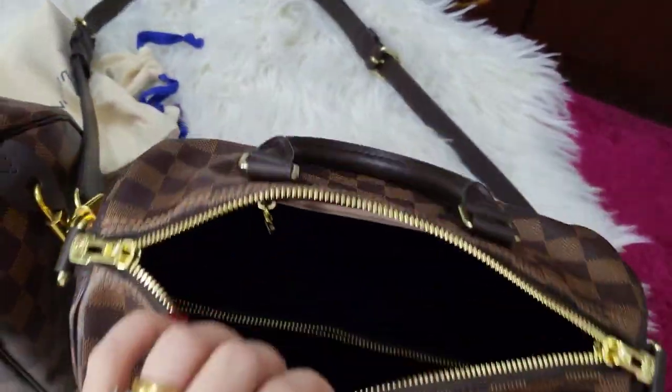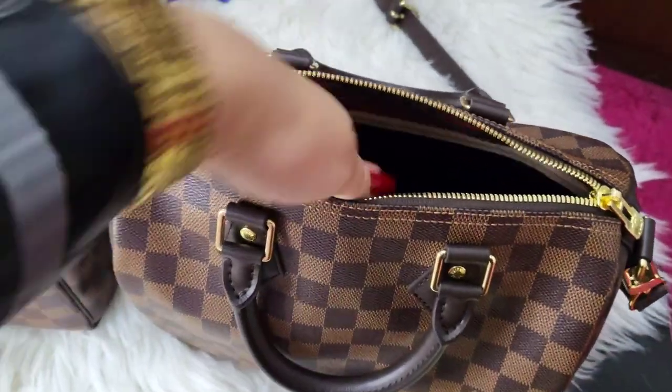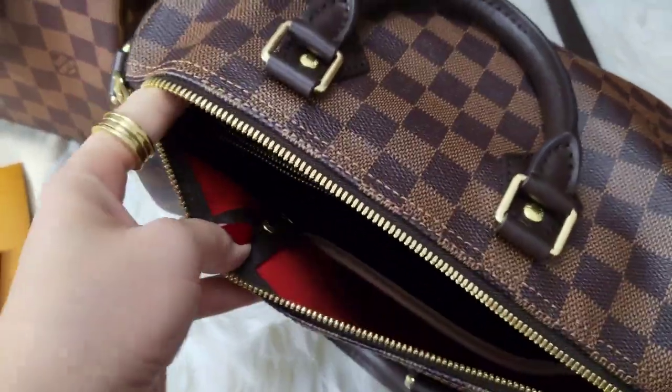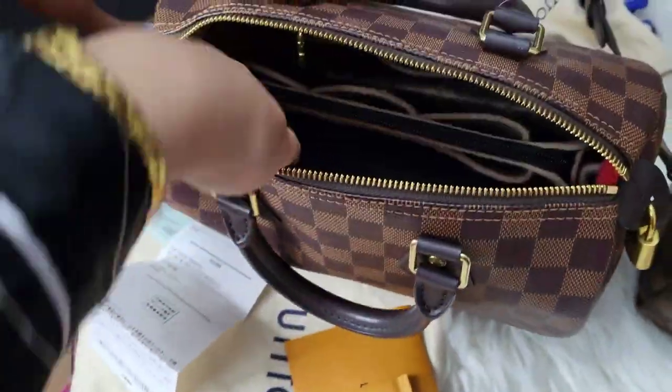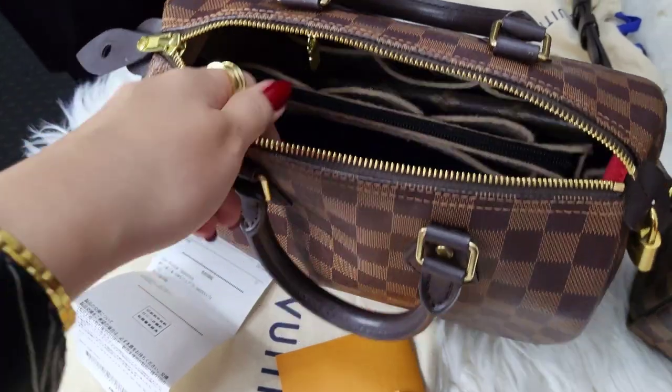Whichever you will choose, Speedy Classic or Bandolier, it's both elegant. Lightweight, yet can fit a lot of things. And now, I'll show you what's inside my Speedy 25 on a daily basis.